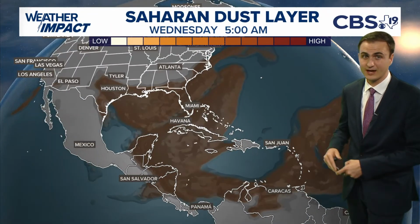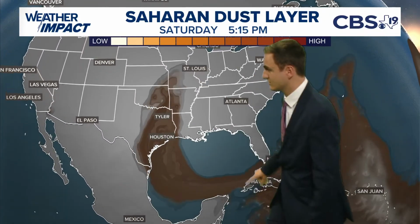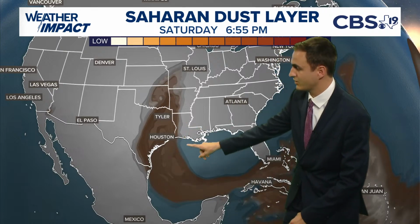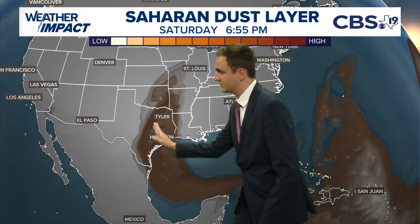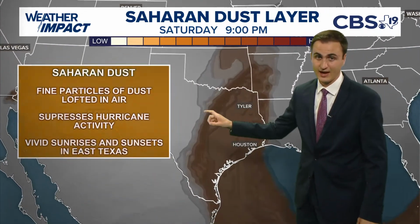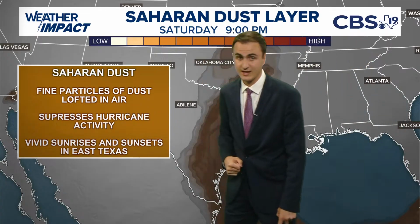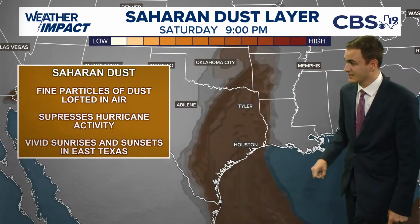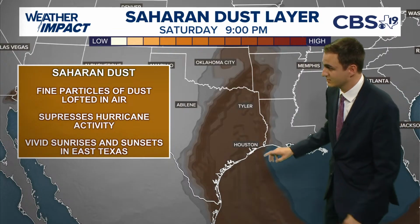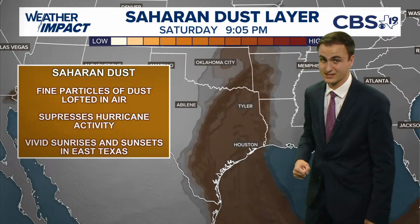We're also keeping an eye on Saharan dust moving into East Texas. You can see how it curves up. We do have an area of high pressure here that is making this move into East Texas in such a way. And because it's there, we do have suppressed hurricane activity, so we're not seeing any activity anytime soon thanks to this Saharan dust kind of migrating its way up into East Texas.